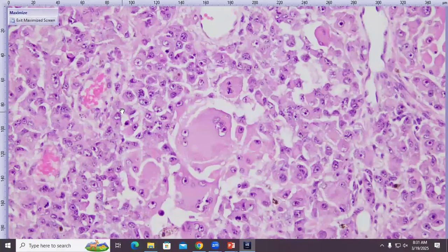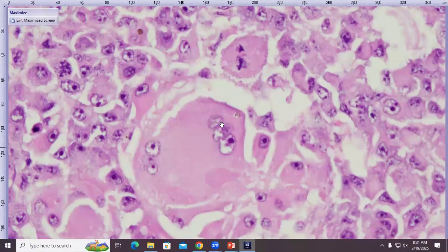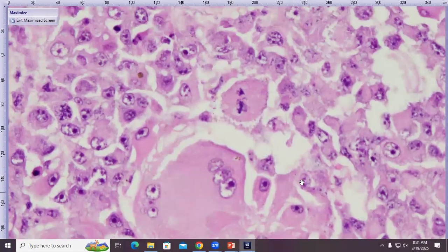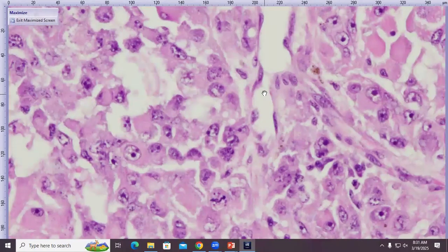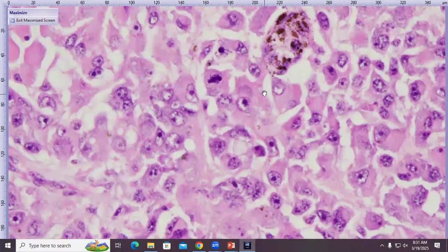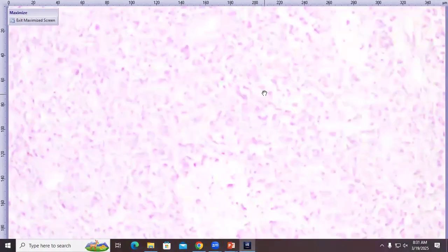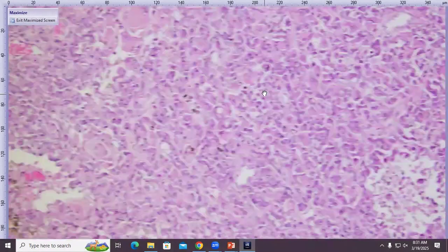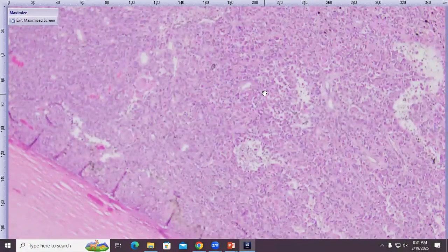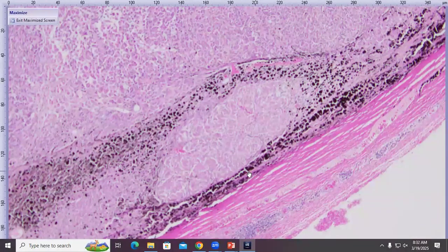They have moderate amounts of eosinophilic cytoplasm, the nuclei are round to oval, with finely dispersed chromatin and prominent nucleolus. There are areas where we get some large multinucleated cells. So we've got some pleomorphism here, mitotic figures as well. So it was a mitotically active tumor. I think I got 22 in 10 high power fields. But they're generally forming sheets. In some areas, they might be forming maybe some vague nests as well.